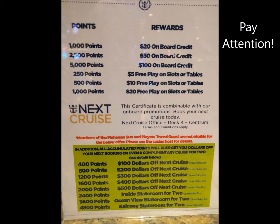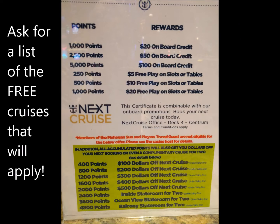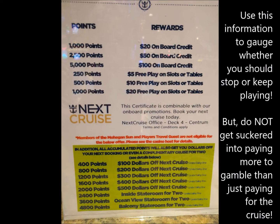And the other tip is to make sure not only to look for this sign that they have posted at the casino's cashier desk, but also you can ask them to get a list of the free cruises. That way you could see if it's even worth your while. Always judge how much the cruise would actually cost compared to what you would put in while you're gambling.